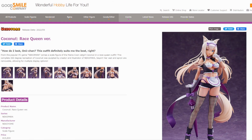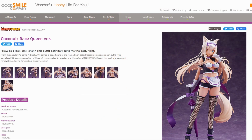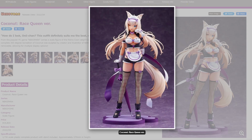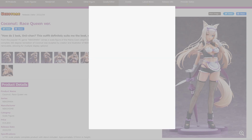Coconut Race Queen version, huh? I think they made one other Nekopara Race Queen, if I'm correct. And I'm pretty sure that one didn't come out well. I think a lot of people were upset about it. And that one was cheaper than this. This one costs almost 20,000 yen, and that other one cost around 14. So for them to ask for 6,000 more is a bit of a stretch, but I do think the prototype looks pretty nice.